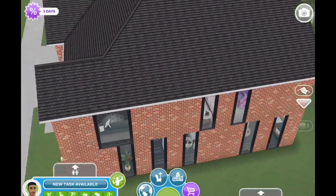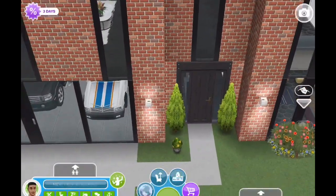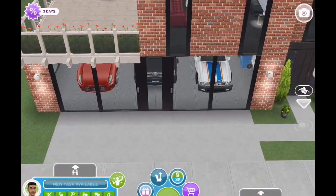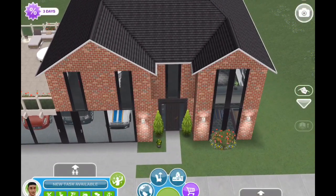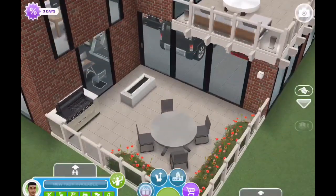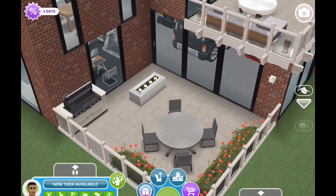I've done the exterior in brick and I used the new-ish black roof. And as you can see, it is on the lot where we have the new balcony, and that's pretty much the only good thing we got with the new house in the event. So I just tore everything down except for the little section there with the balcony on top, kind of stretched it back a little and then readjusted the patio so I wouldn't lose any of that railing.